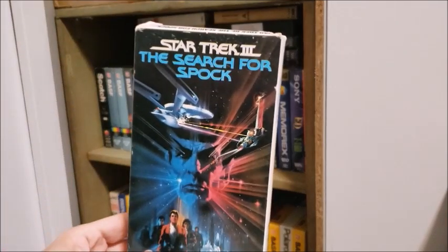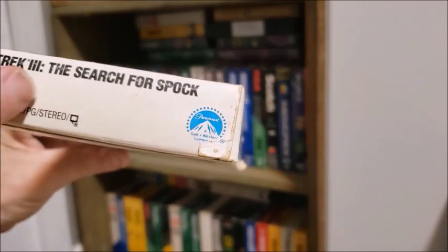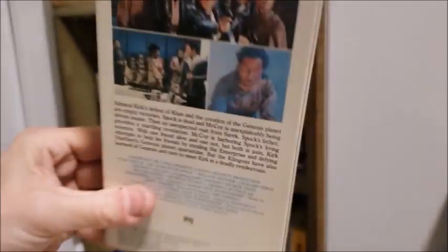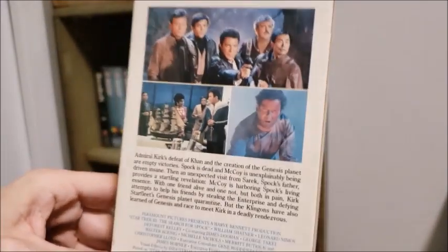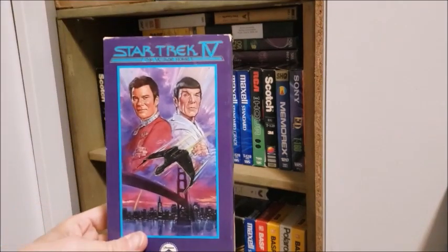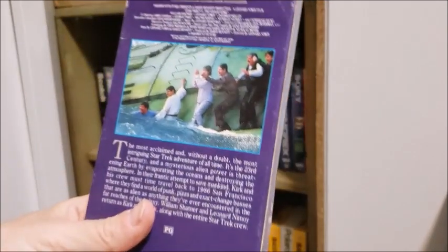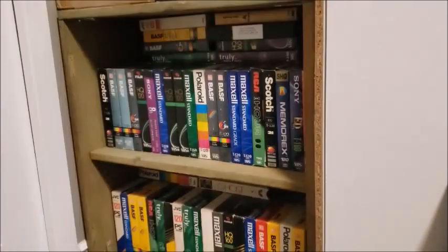Star Trek III, Search for Spock, 105 minutes, and you can see the back there. And Star Trek IV, Voyage Home, 119 minutes, and there's the back of the card there. So those are the '89 movies, and now I'll show you the ones that I got in the '90s.